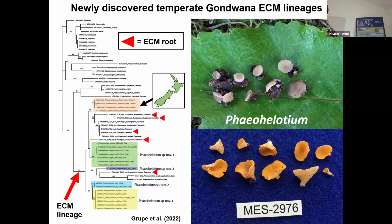But this is interesting because all the things that occur in this clade that are associated with ectomycorrhizal roots are only in the southern hemisphere. So this looks like another case of this association evolved in a different group. This ectomycorrhizal symbiosis evolved in the southern hemisphere and hasn't made it out of the southern hemisphere yet.